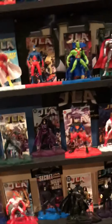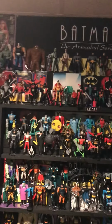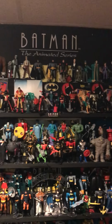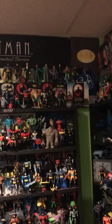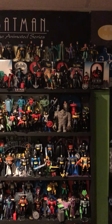Next is, like I said, probably my top love, along with He-Man, my ever favorite Batman the Animated Series. Love this, best cartoon probably that's ever made in my opinion, and they look great on a shelf. I love the Batman animated line. It gets its own corner display piece, so to speak, because there are a lot of figures in this line. I'm actually not quite done, but I'm getting close.